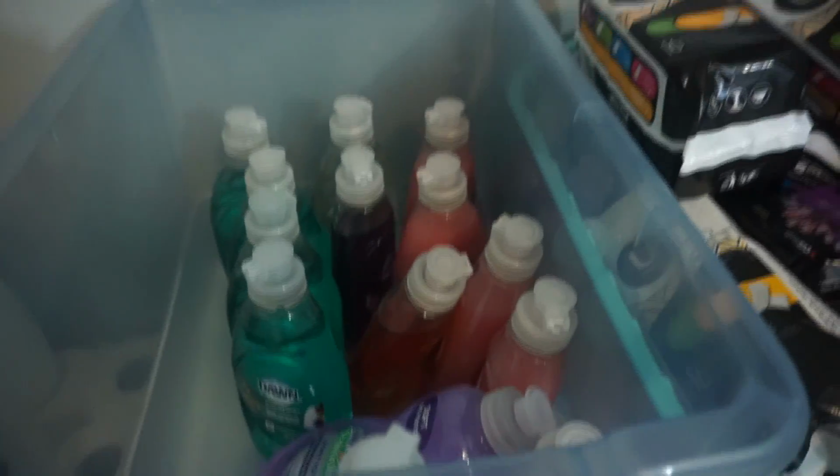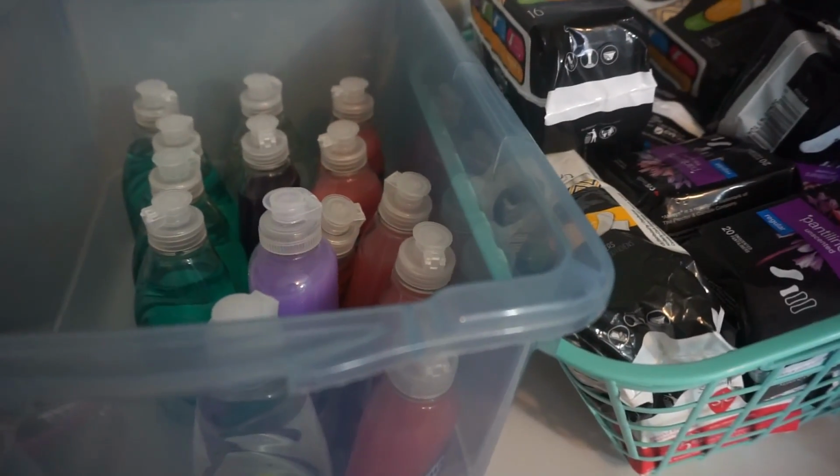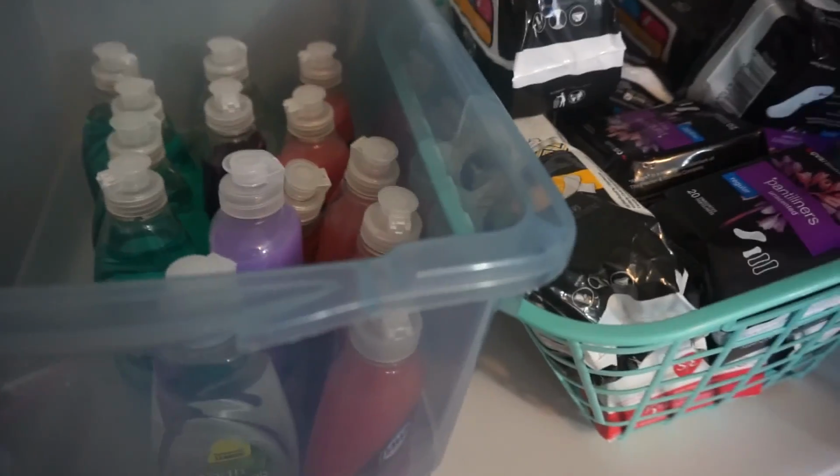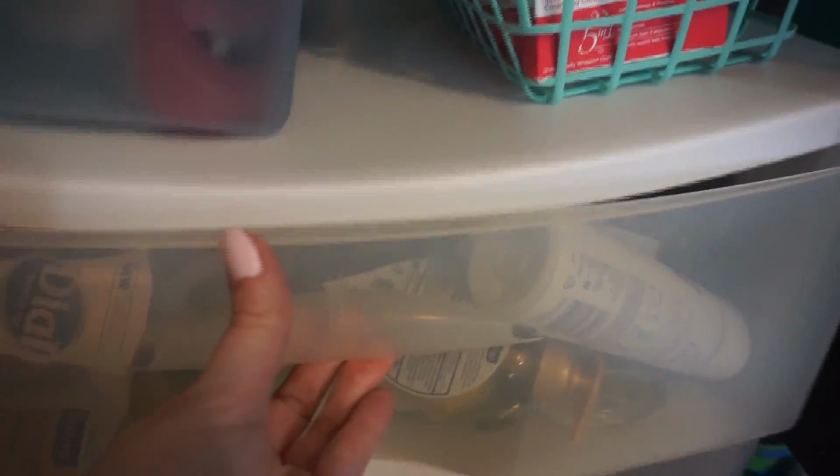Over here, you'll see some dish soap. This is come and help yourself kind of thing because I have way too much dish soap. So whenever a family member comes in here or if a friend needs something, I'll show you where I keep my bags. And like I said, it's pretty much don't touch my Tide or my Gain. You're good to go. These are completely filled.